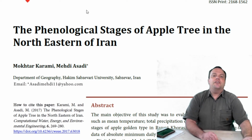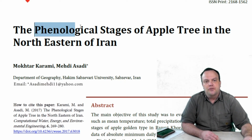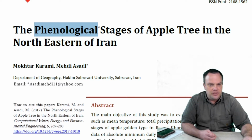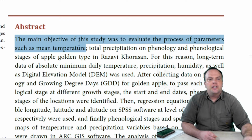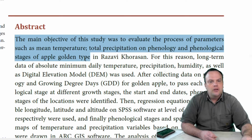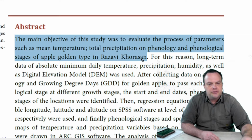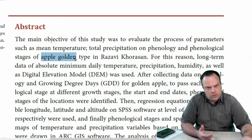The phenological stages of apple tree in northeastern Iran. Phenological, this word here, that means the physical stages. The main objective of this study was to evaluate the effect of parameters such as the mean temperature and total precipitation on phenology and phenological stages of apple golden type in, this is a town in northeastern Iran. So, apple golden type, I'm thinking something like golden delicious, but I don't know for sure.